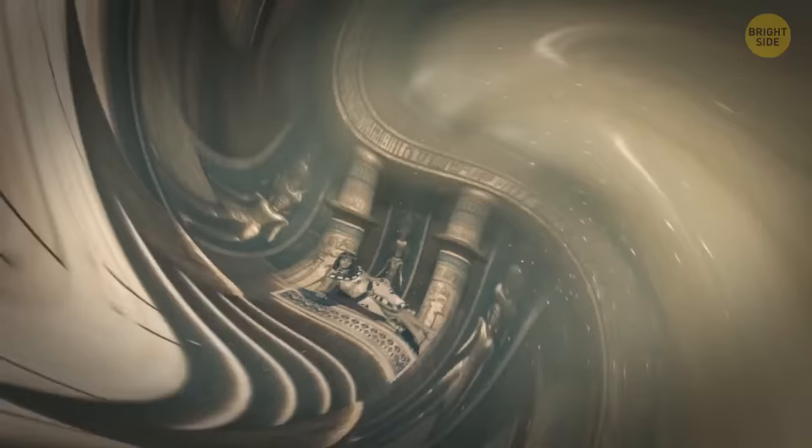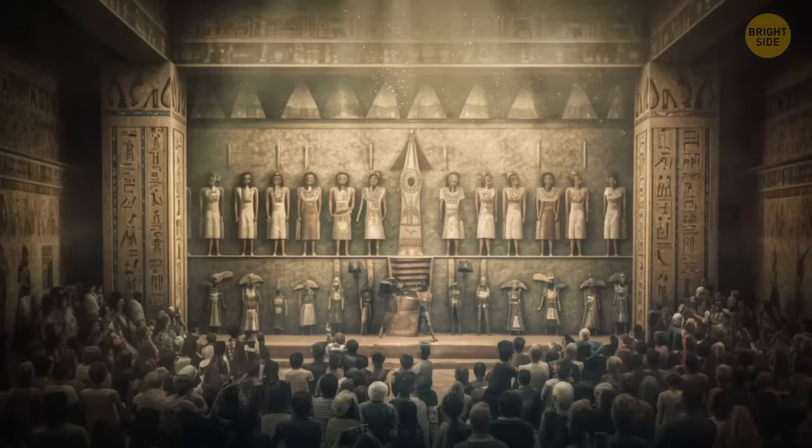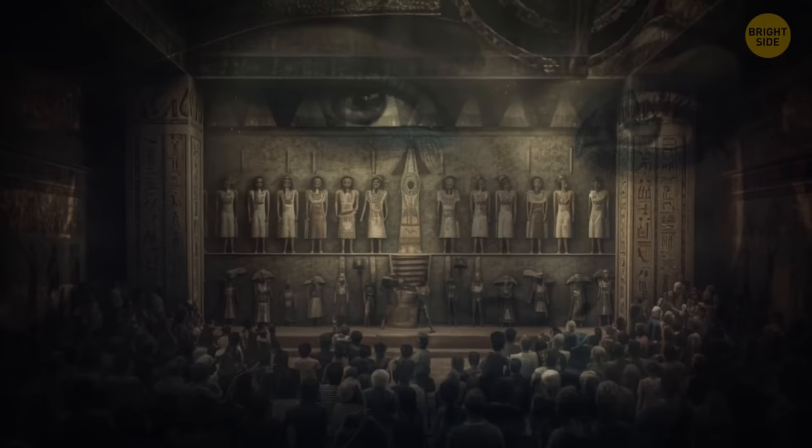She loved theatrical performances and lavish celebrations. She knew how to surprise people and put on a show. But behind the exterior image of a luxury lover was an intelligent and calculating ruler.